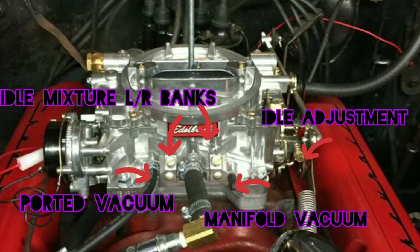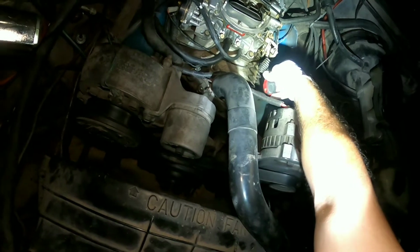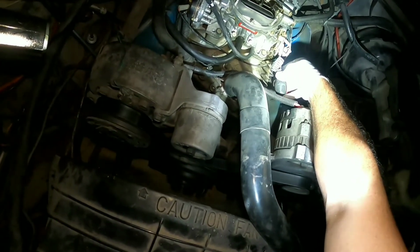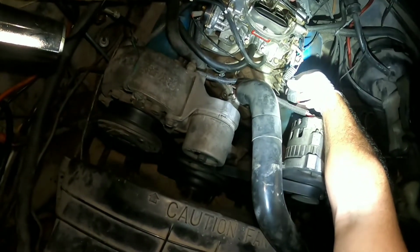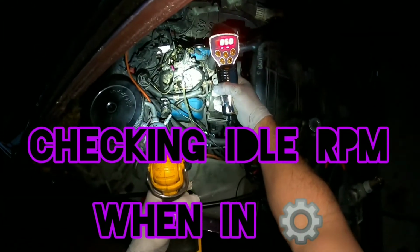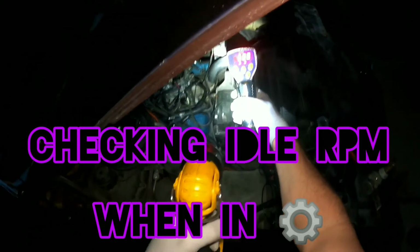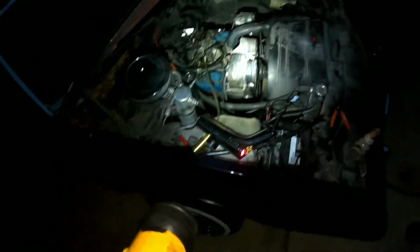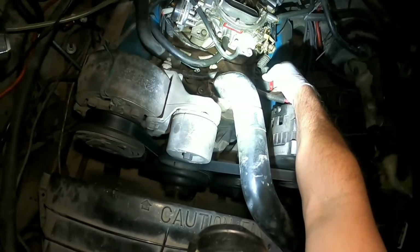Hold the light. Got it. Tell me what our RPMs are when they start going down. 1130, 1120, 1110, 1100, 1060, 1050, 1030, 970, 960, 940. Okay, go ahead and put it back in gear. 890, 900, 910. Okay, that's it. He's happy right there. You're jumping between 890 and 910, that's probably just this.